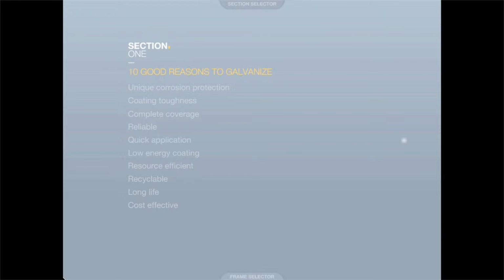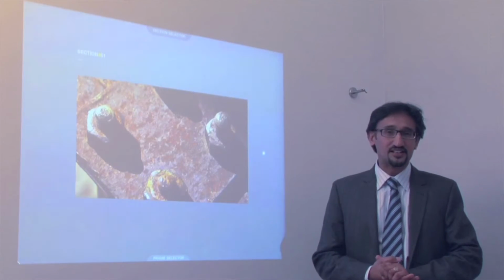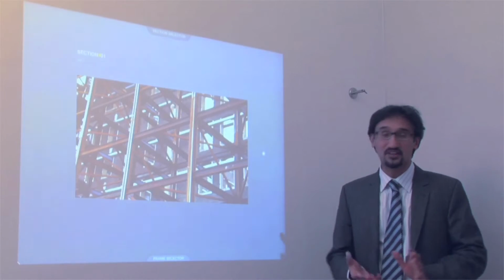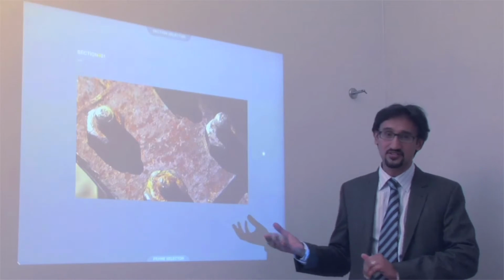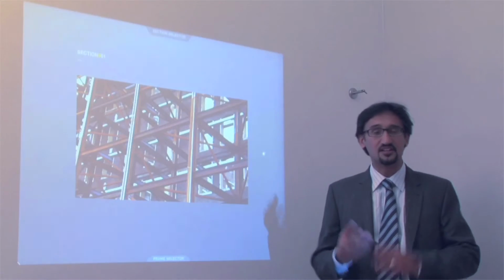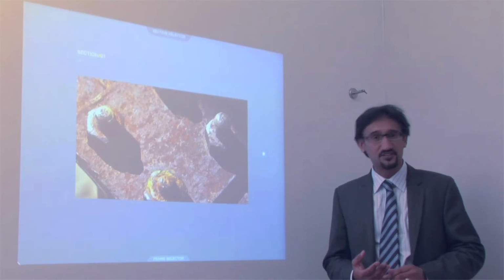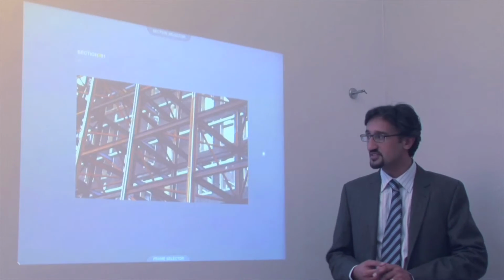Before I go on to the technical details, just a quick few details about ourselves. And before I do that, just to highlight one or two of these photographs. We're sad enough to wander around the country and take photographs of corroded steel. And the point that we're trying to make here is that there's still plenty of steel that's rusting away like crazy in the UK and Ireland, and there's obviously an economic consequence to this as well as an environmental consequence. And all we're trying to say is when you're looking to use external steel, please consider galvanizing, or where you're looking to use steel in aggressive situations, one of the coatings you should be considering is galvanizing.